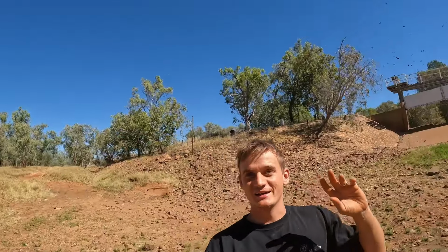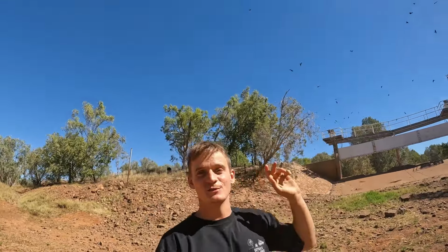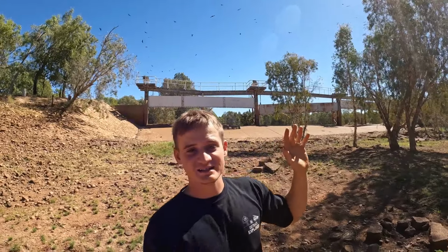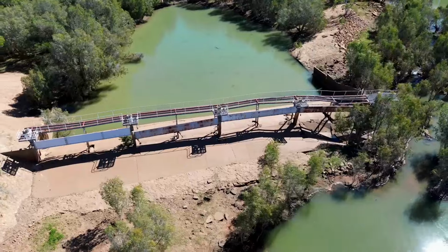Well guys, this track just keeps on giving. We've just pushed off about 5 k's off the track down a little road, and look how many black kites are above me. That's the most black kites I've ever seen in my entire life. And look at this, some sort of river gate system that they had here, but this is ancient. Really curious to go check it out now.